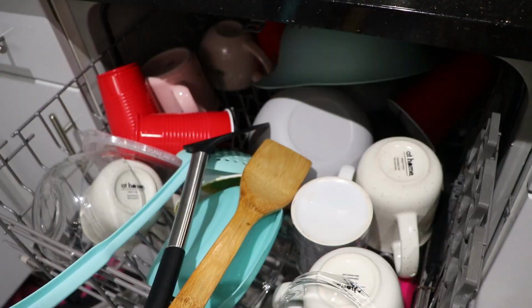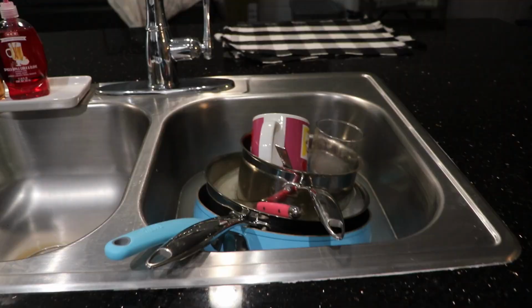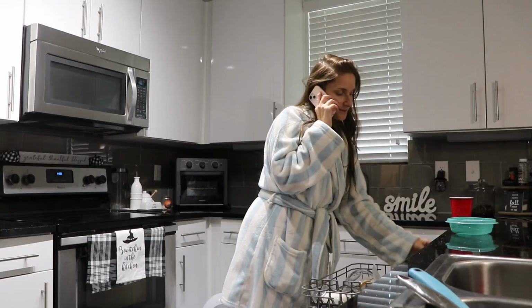So now I'm going to start doing a little cleaning in here. I'm going to unload this dishwasher first and reload it with these dirty dishes. And if you're wondering who I'm on the phone to, you know I'm on the phone to my mama.